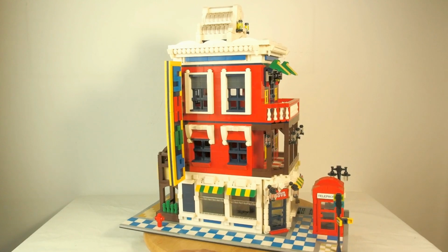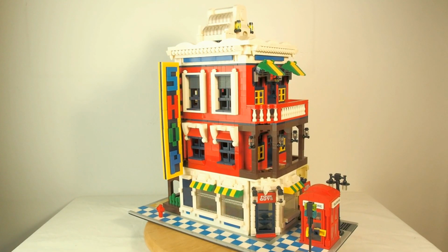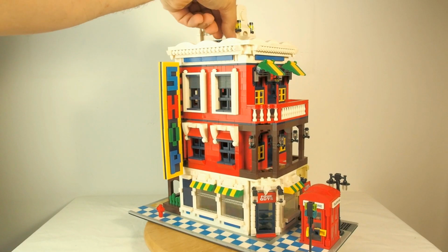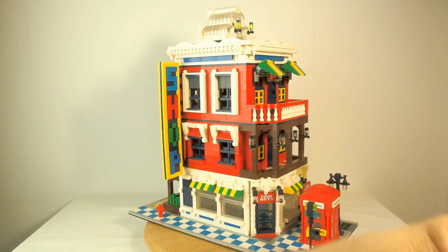I had one. Can you see up here? No, I don't think you can. Can I take this off without taking this apart? I'm not sure, but I'll try. Okay, well, I'll put this in later.